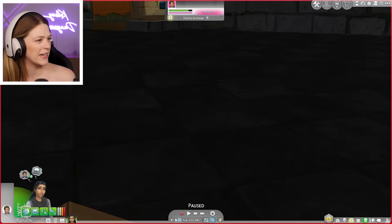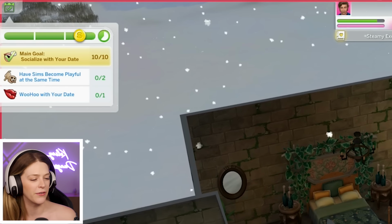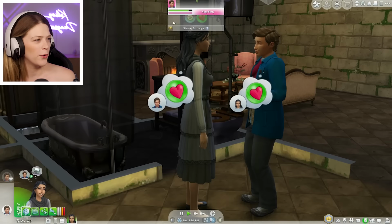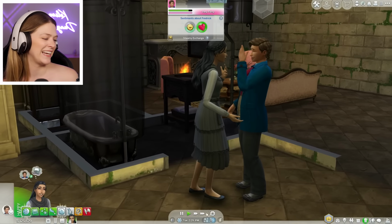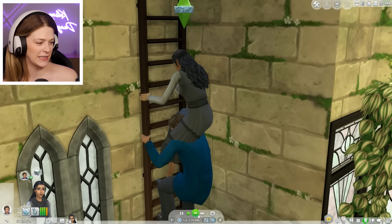So let's go upstairs and have a little woohoo since apparently that's a requirement. No, it's not required for the date. They've already woohooed before though, so I suppose it doesn't hurt if they woohoo again. They'll just woohoo. Nothing crazy. Ooh, they're so deeply in love, and they're gonna get married. Wow, it's so wonderful. Okay, they're gonna go upstairs together.